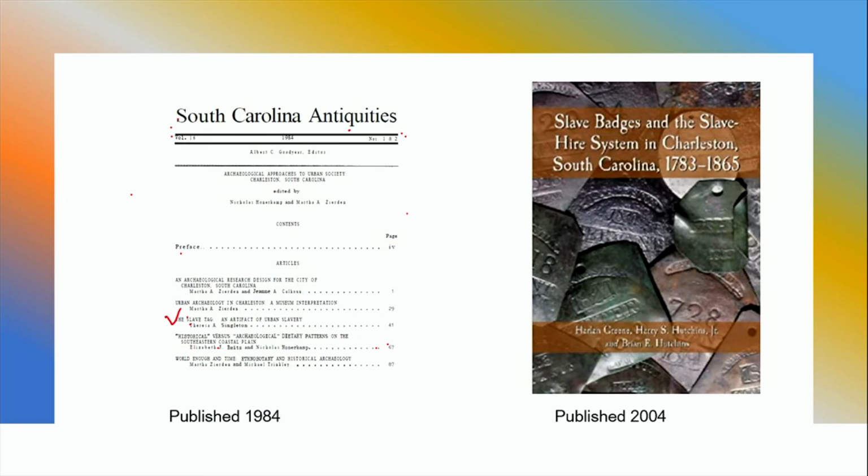Basically, the work that I did on badges was published in a collection of essays at South Carolina Antiquaries that was a thematic edition on urban archaeology in Charleston. And so that was the article I published in 1984. And a small monograph was published on it in 2004, 20 years later. The authors for the monograph acknowledged my work, which surprised me, but they also talked about my work in favorable terms throughout the book.